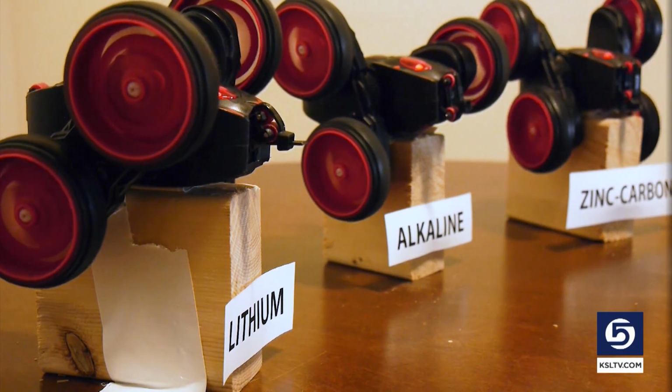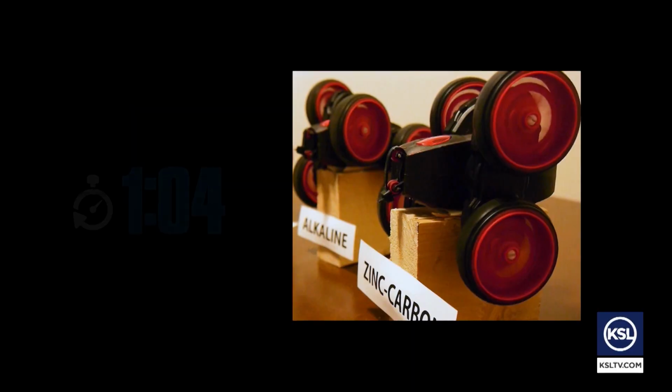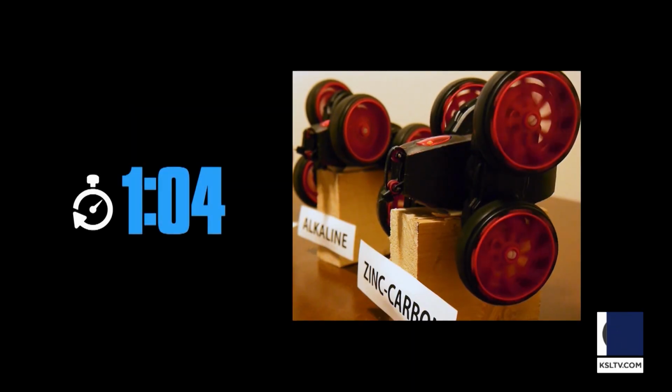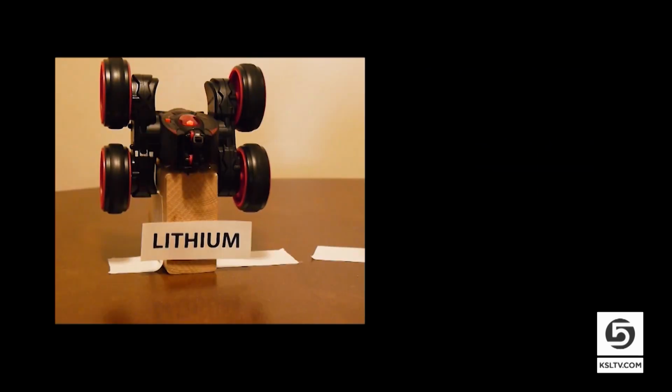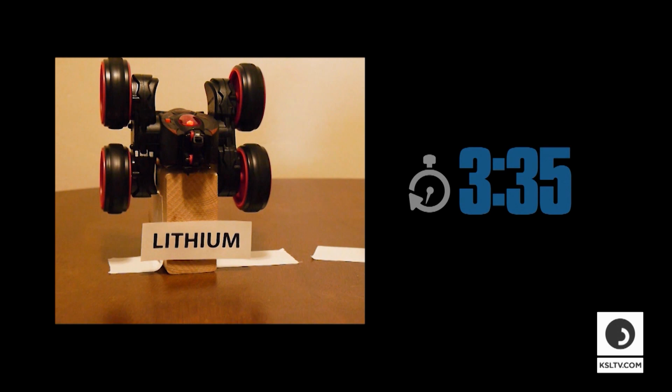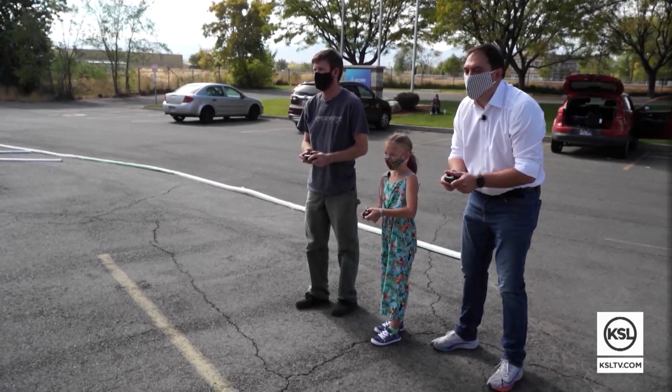Back home, we popped fresh batteries into each car and then ran the cars on blocks until each wore out. And this time it took a while. The zinc carbon AAAs quit after 1 hour and 4 minutes. It took another hour to drain the alkalines, and the lithium batteries took a whopping 3 hours and 35 minutes to burn out. So, lithium definitely scores for longest endurance, but which type had the best value?